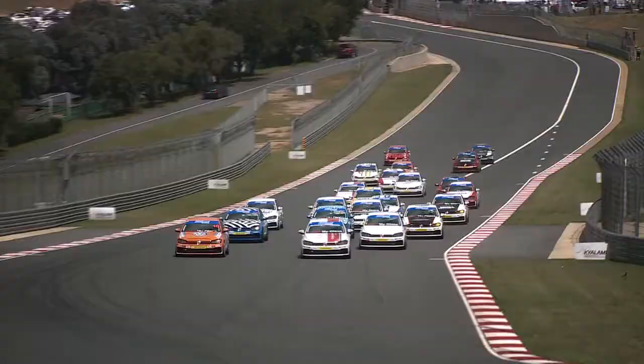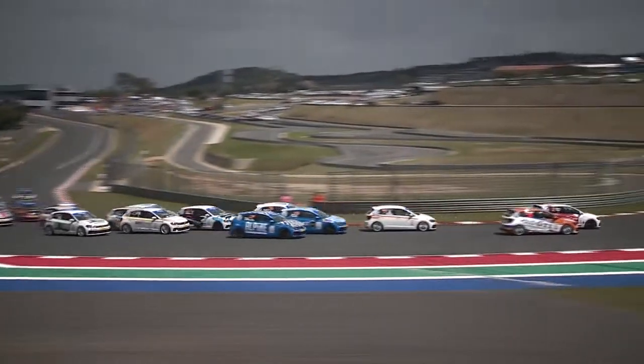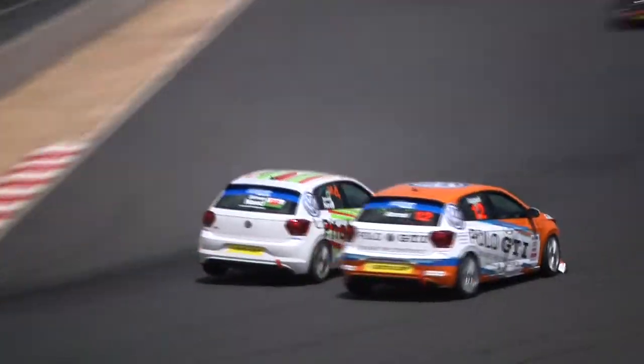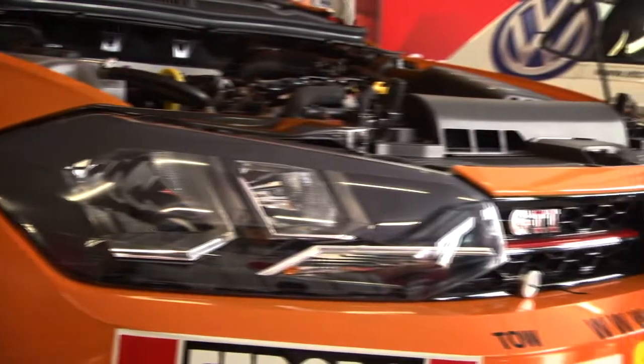The second race of the year. So yeah, I'm very keen about it. I think after Killarney and the performance that was put on there, I think people are looking at these cars and going, yes, this is exactly what Volkswagen needs to do, because it's literally the car you can buy off the showroom floor that's now racing on the track here today.